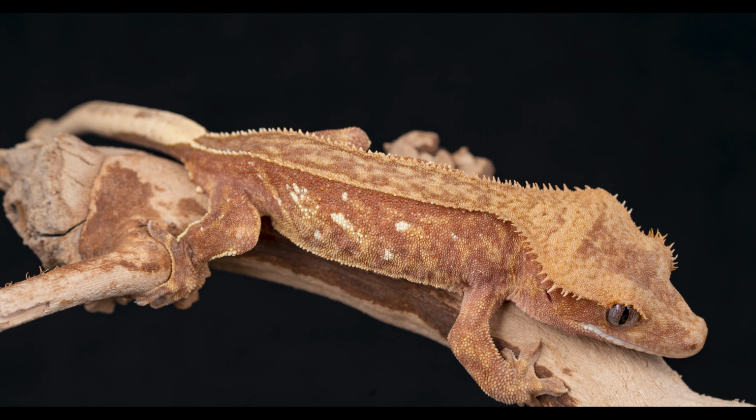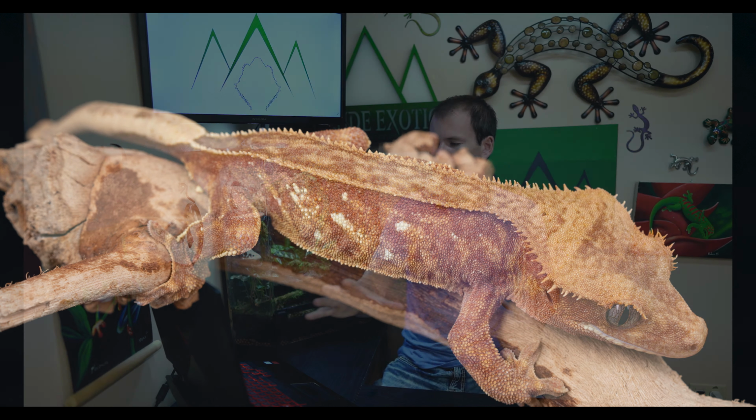So you can see it should have a solid cream dorsal, except that phantom gene has wiped the color off the dorsal, wiped the color off the pattern. You can still see the pattern, but there's no cream color on it. Really cool, unique looking gecko. And again, it's young, so that red color is gonna continue to intensify as it grows.